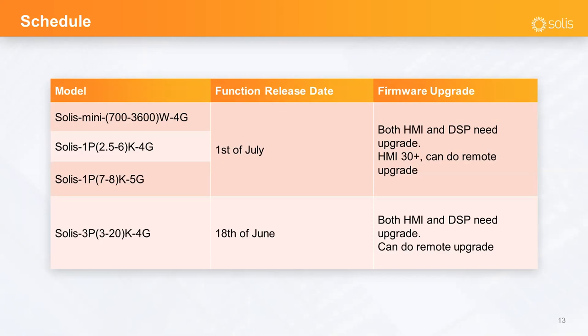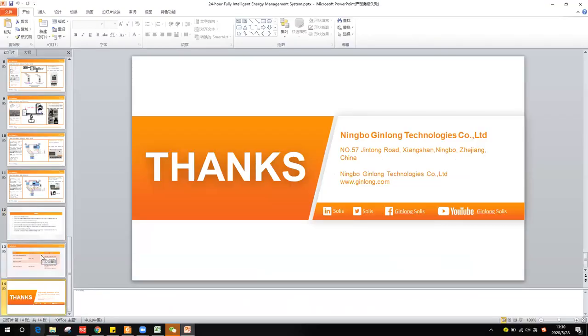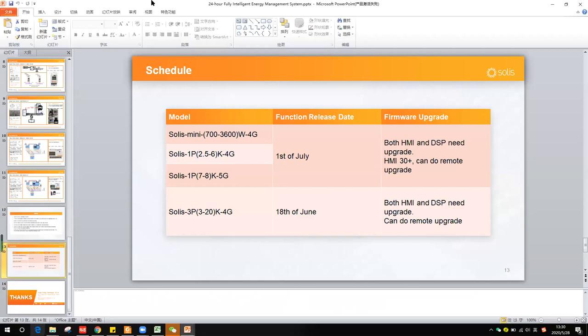And for the three phase inverters, we will release the function about half a month later, so it's 18th of June. For the three phase inverters, all versions since the beginning can do the remote upgrade. So you just need to provide us the SN number, tell us that you need this function and that you have installed the meter, then we can remotely upgrade your HMI and DSP, and you can have this function. Okay, so that is an introduction for this new function of Solis.